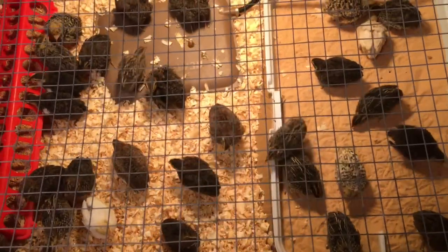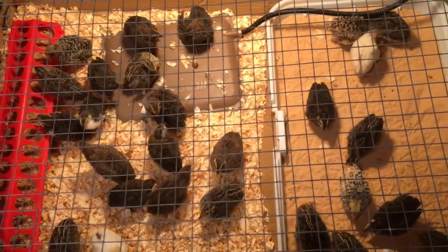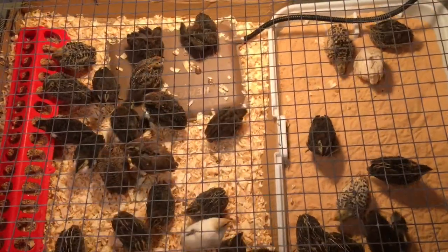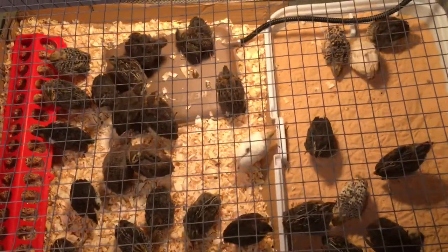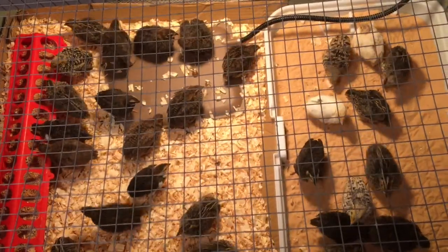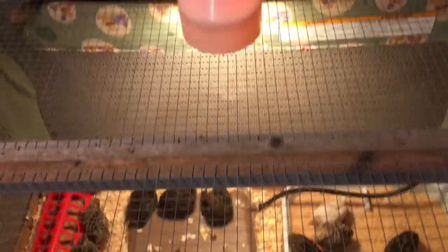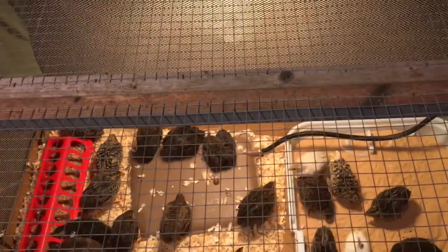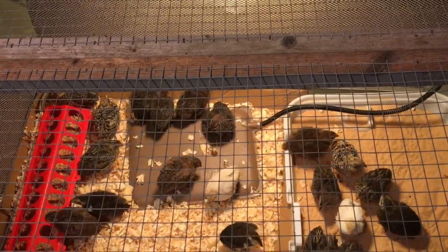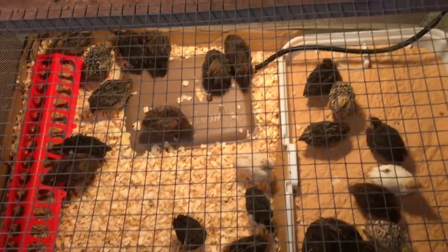So they're in my potting shed, which does have a supplemental heater, which I usually have set to only come on at 40, but I'll probably set it to come on at 50 for the next week, and then lower it a little bit. But they also have their heating pad and their heat lamp. So they should be warm enough.